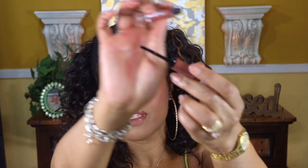Okay, so I got that applied, and this has a gloss on the other end, like a clear gloss. I'll go ahead and swatch it, even though you all know what clear looks like. But I don't want it over this. I just want it to be, you know, matte. So I'm thinking this is pretty much it. This is my affordable look.